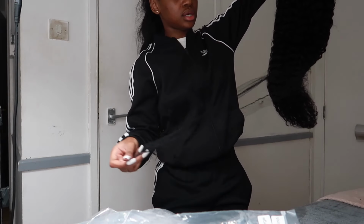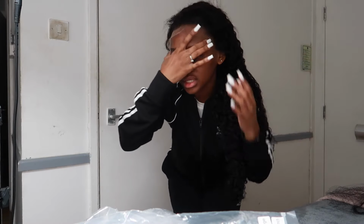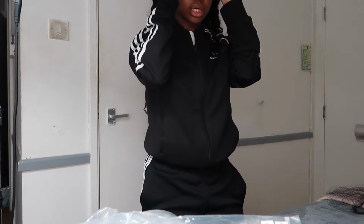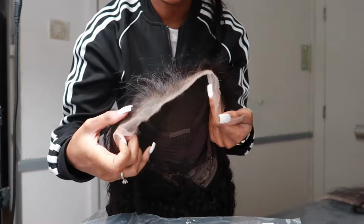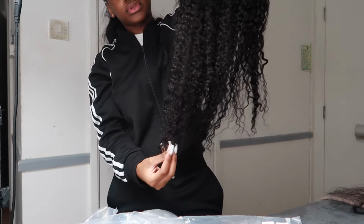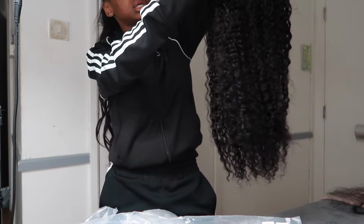It's heavy. I chose 150 density, not 180. Oh, it's long. It is long. This is what I don't like about wigs. I'm loving it. Well, angel, the wig is thick. Lace is giving HD. Okay, it's giving inches. Okay, this is supposed to be water wave. I don't know how this wig is giving water wave, but we shall see.